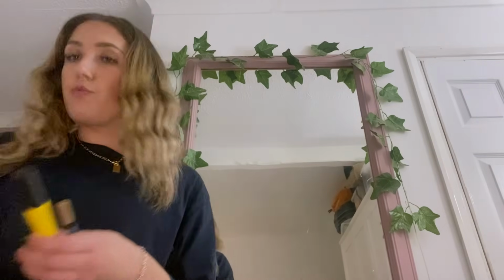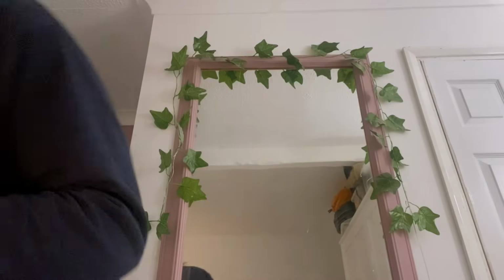I'm just going to do your brows first. We're doing a natural look with the brows. I'm just going to brush them out to begin with. Use this just to pencil in a couple of the sparser areas.